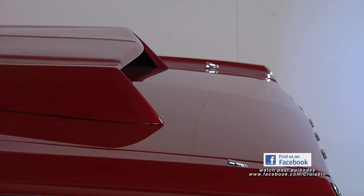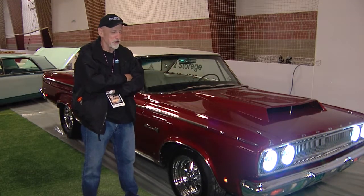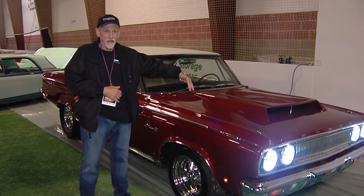Go through this though, because I mean, attention to detail, even the headlights are different. Yeah, that's, I have insomnia, I guess. I lay in bed at night trying to think of things to do. There's a lot of little tricks that I did to it. These are Barracuda marker lights. The headlights are HID headlights.